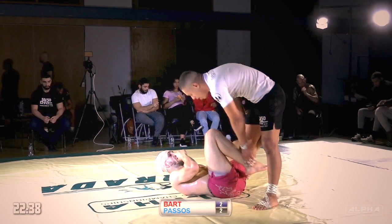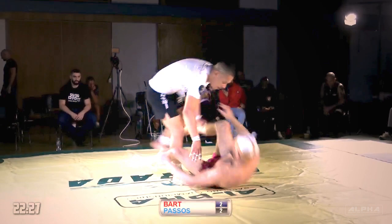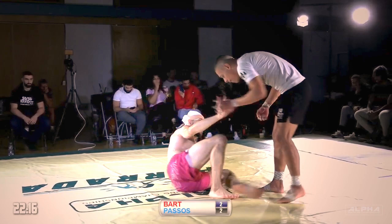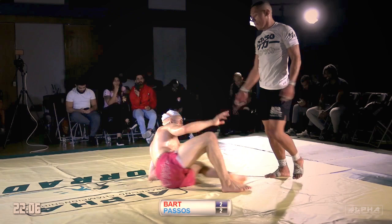Nice kick back sweep there by Francesco, but no, he didn't. Perhaps that could have been a point there for Francesco if he decided to come on top. Francesco again positioning his feet behind the ankles, behind the feet of Bernardo, to see if he can get a sweep, trip sweep going, but not happening.